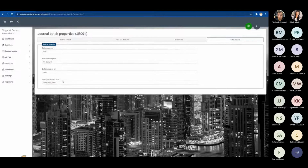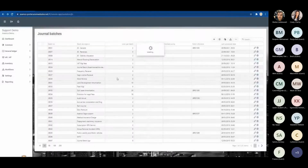Once you are happy with your batch properties, click on the green Save button and your settings will be saved as shown in this success notification message.